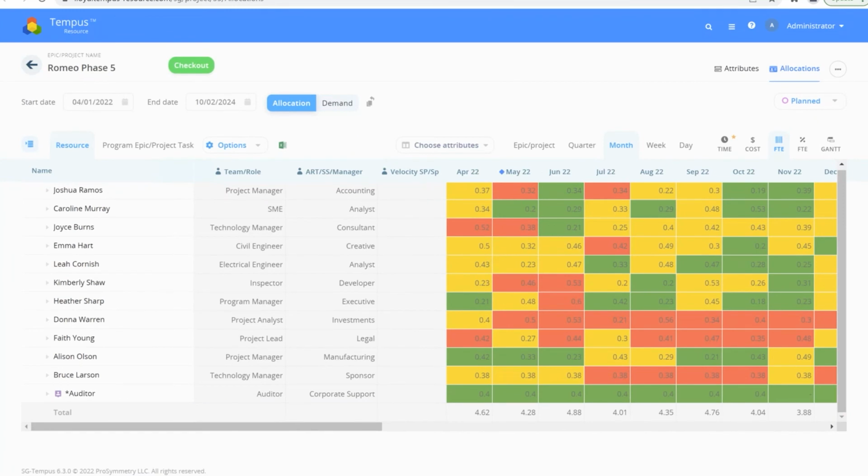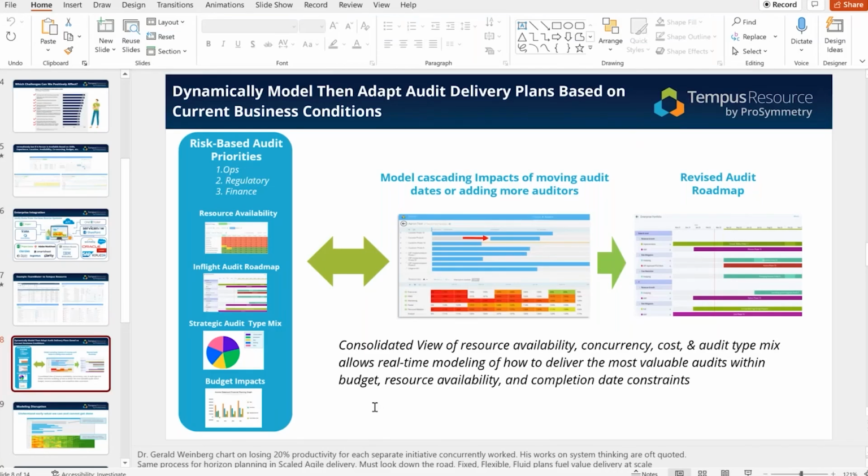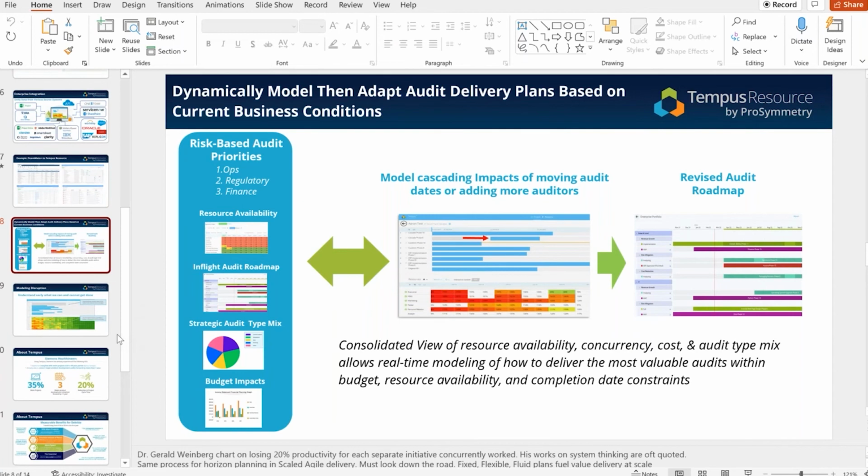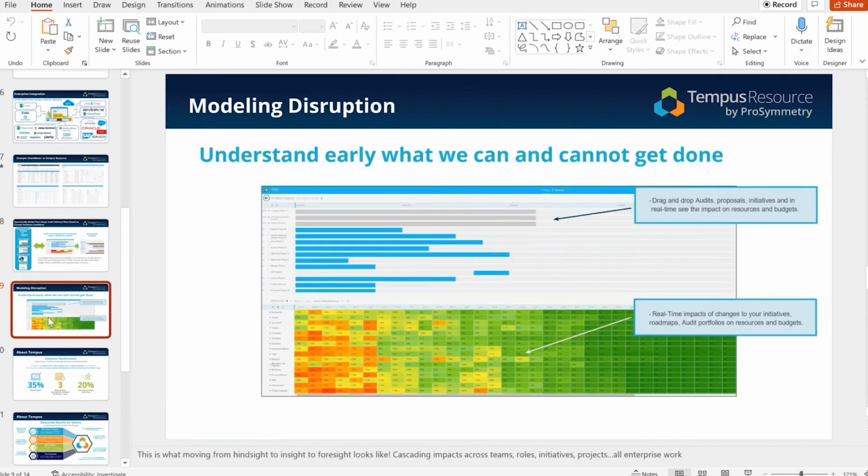Let me pop back here to the presentation. Those are the kinds of things that you can do easily in Tempus that help you to make sure that you're taking care of your people while you're taking care of your work. Now, I want to dive in on this part here a little bit, this modeling, because this is actually really powerful. When you're modeling work, you can easily see what you can and cannot do dynamically.